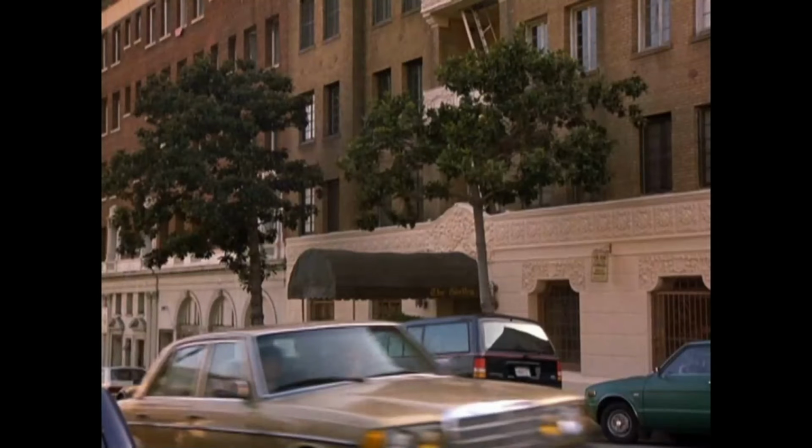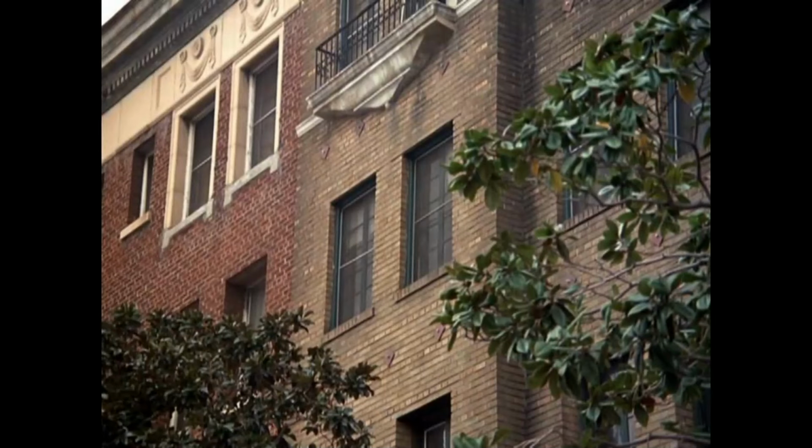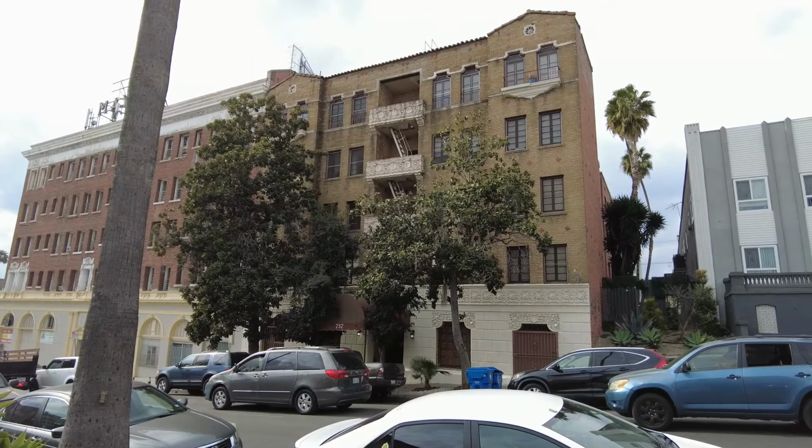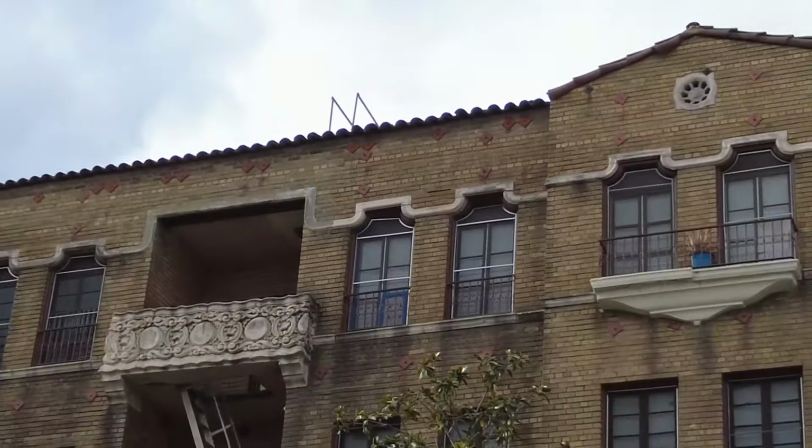Now I know I wanted to show you. There it is, 757. There's the address, and you see it in front of every episode before they show the apartment. They go into the apartment. You can even see some of it. The view is something like that.